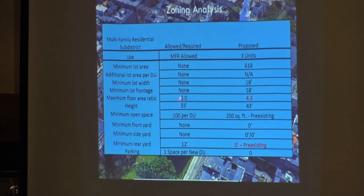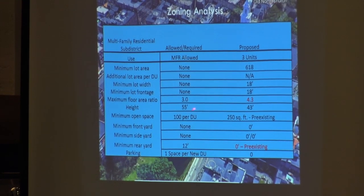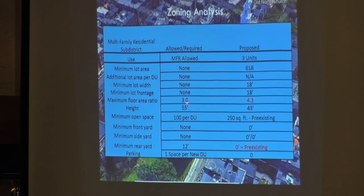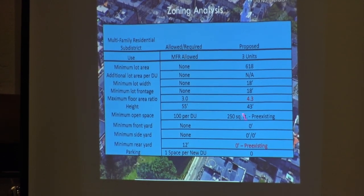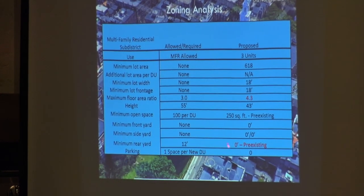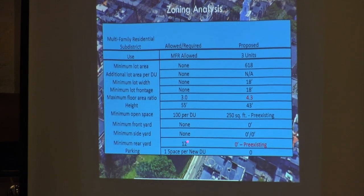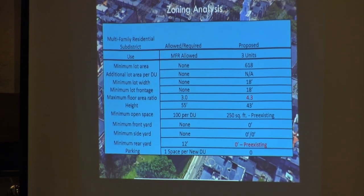So this is our zoning chart, our dimensional regulations, as you can see. In terms of the violations that we need relief from the zoning board, it is FAR. Like I said, we're going to 4.3 by adding the existing living space. Everything else, we're in compliance or it's a pre-existing violation. The minimum rear yard is 12, as you can see, pre-existing is 0, so we're already in violation, and we're going to set it back 6 feet, so we'll be in violation.